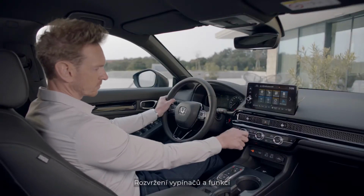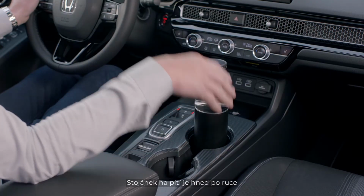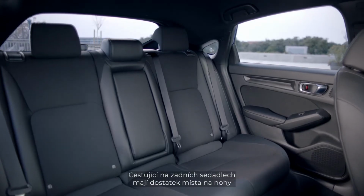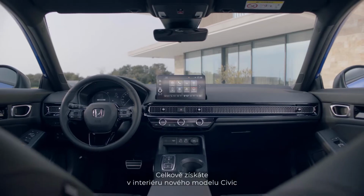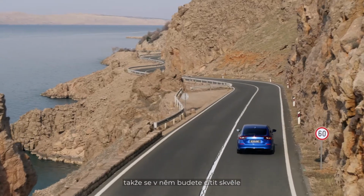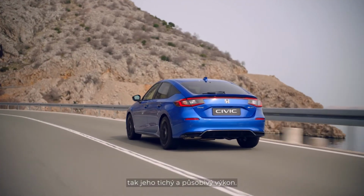The layout of the switches and functions has been carefully placed and aligned for user interaction. And the cup holders are positioned in easy reach, with grips that keep smaller bottles in place. The rear of the cabin provides comfortable headroom for passengers, with ISOFIX points in the back seats. The overall impression of the new Civic's interior is one of quality and refinement built in, meaning as the mood takes you, it's a great place to be, whether you're enjoying the e-HEV driving performance or its quiet, powerful drive.